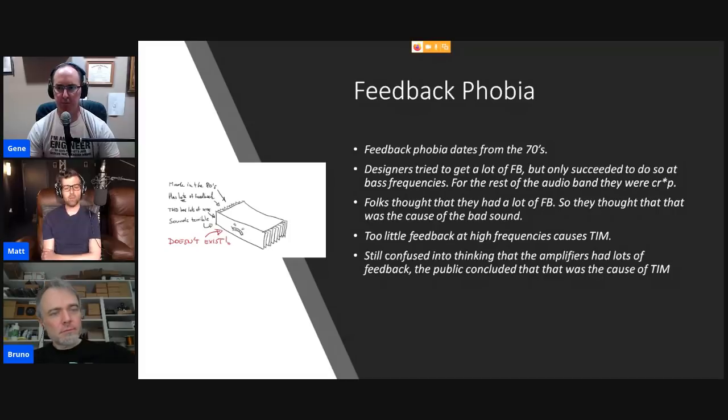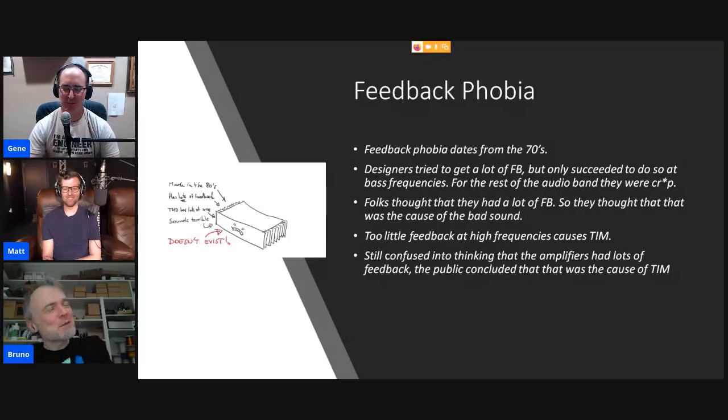Now, I have to make fun of Gene a little bit. On this slide, we were talking about how CR times P, that's the mathematical formula for limited. What was that again, Bruno? Do I have to say that? Have to say it out loud. Everybody can probably figure out what that's actually supposed to be. But you had me stumped for a couple of seconds when you said that. CR times P, like where on earth did I write that?